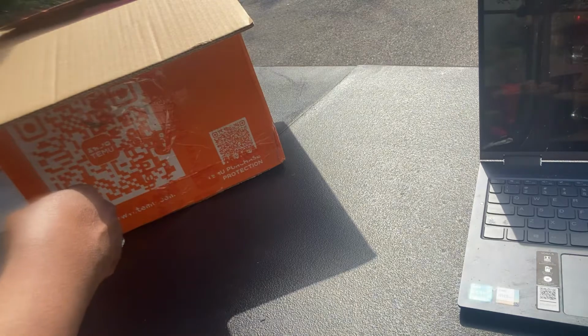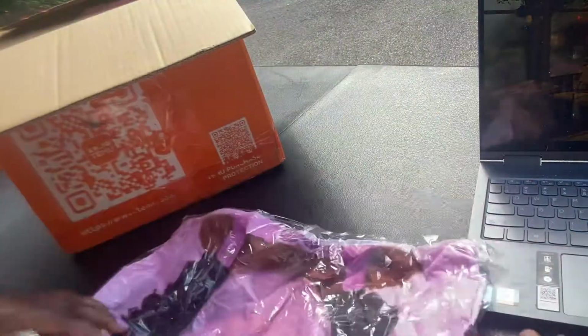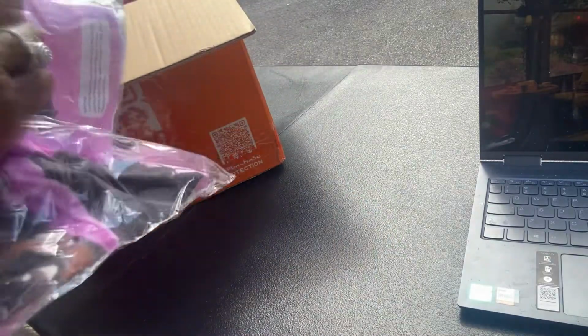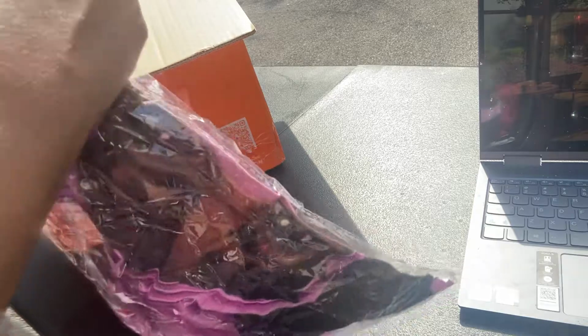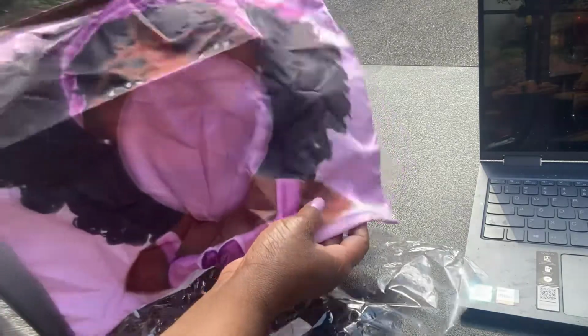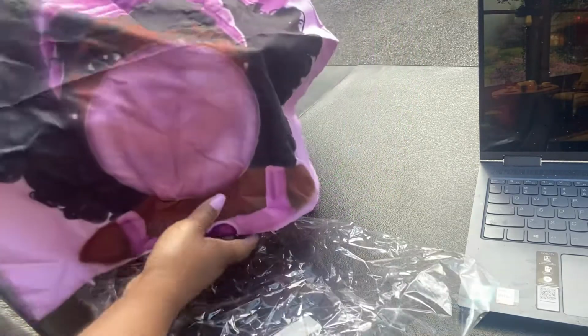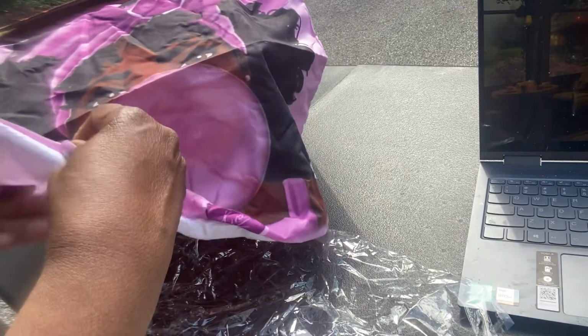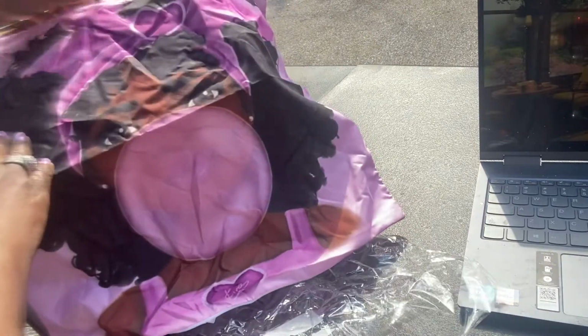Y'all, I think I ordered this a while ago. It took them almost 2 weeks to send stuff. Oh, this is one of the pillowcases that I got. This is it. I'm gonna get some pillow inserts. That's cute. So like an 18 by 18. I ordered little pillow inserts from Amazon, actually, is where I get all my pillow inserts from. This is so cute. Ain't she so chocolate and pretty? So pretty.